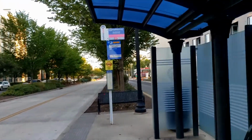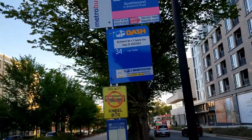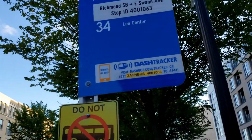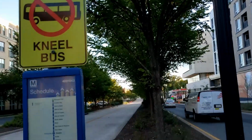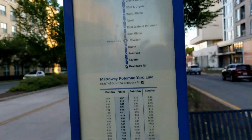Hold on, I am mistaken. There is another bus that uses this. The 34 to Lee Center on the Alexandria system uses this as well. They don't have the schedule for it though, they only have the Metroway schedule.